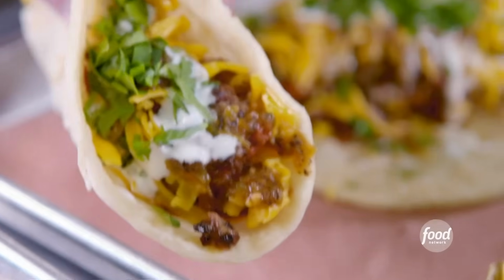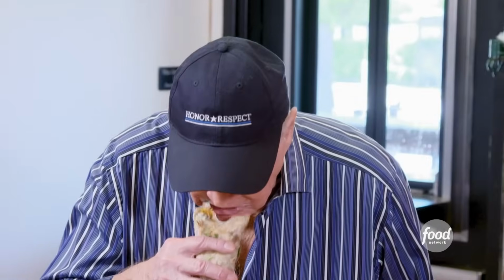This is about as scratch made as they come. It's delicious. Smooth. The fat inside of the tortilla, love it. It's tender, it just comes apart. And the fact that you're doing prime. Yeah? It's probably one of the best brisket tacos I've had.